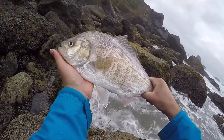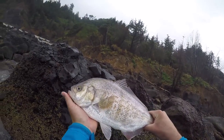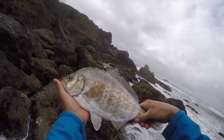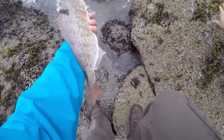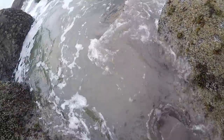Wow. You know what? This is my last day of my vacation, so I'm not going to keep any more fish, but I'm going to let this guy go. We'll see if I catch anything else. It's a beautiful fish, though. There it goes.